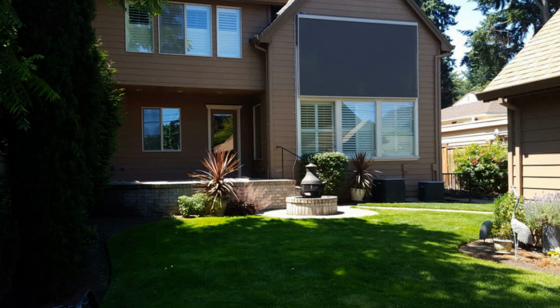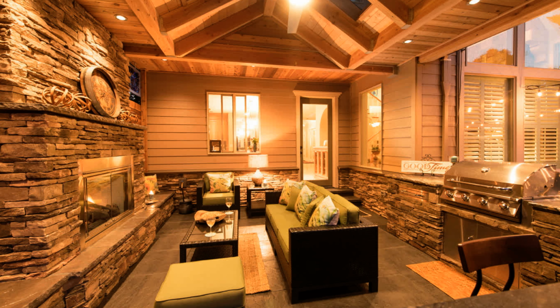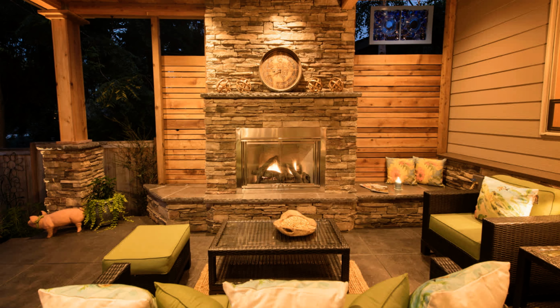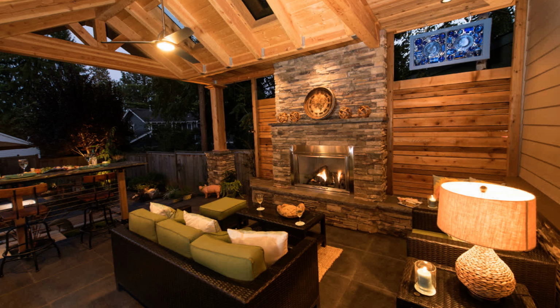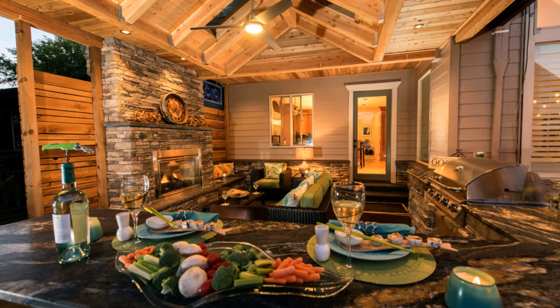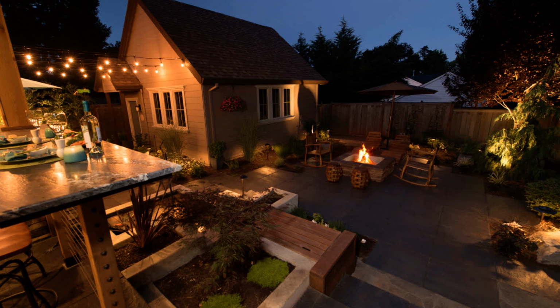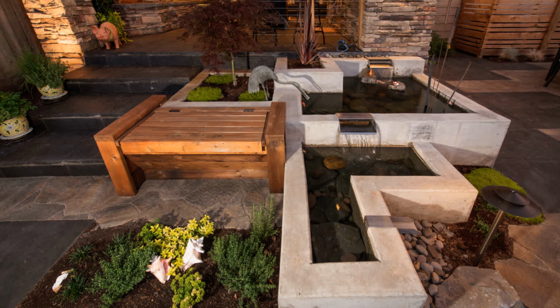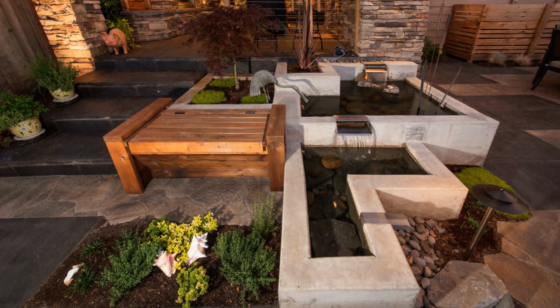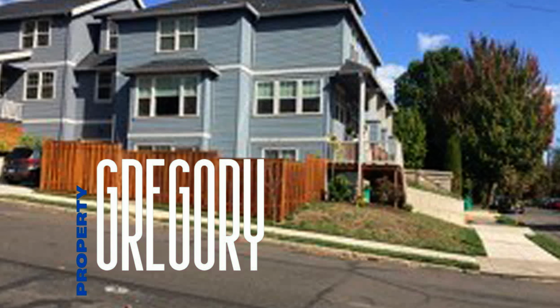Before this remodel, this backyard is in full sight of the neighbors. By creating a larger outdoor room with a full-length fireplace wall, the privacy screens buffer the view. It's almost like another room of the house, but better. A relaxing haven with a little slice of nature. The modern spillway water feature adds beauty and the soothing sounds of the sheer descent spouts. And here we have the Gregory property.